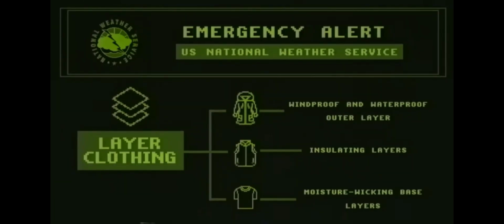This method helps to protect against both snow and wind chill, minimizing the risk of frostbite and hypothermia. It's also important to ensure that extremities such as hands, feet, and the head are adequately covered to prevent heat loss from these vulnerable areas.